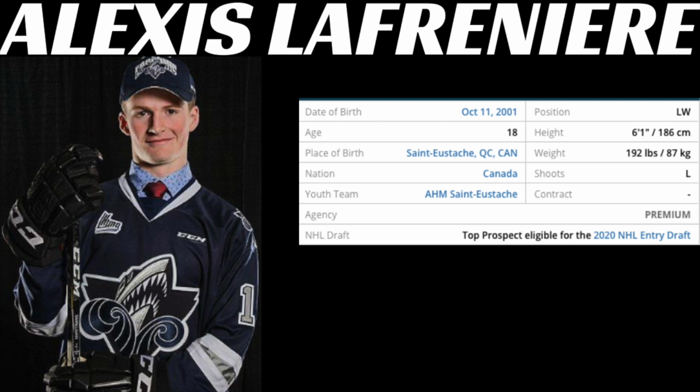Obviously, any team who gets fortunate enough to draft Lafreniere is going to be in a much better situation. I do think he's one of the few players who can make the jump directly to the NHL and have an immediate impact and become a franchise player for the team that drafts him.